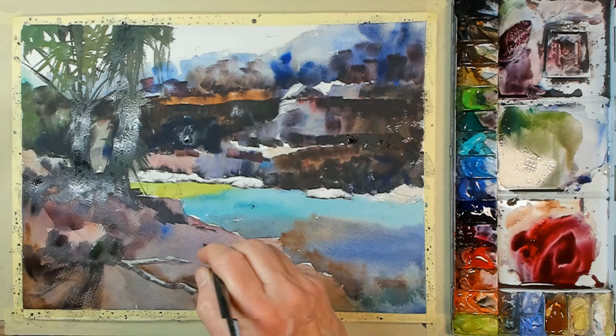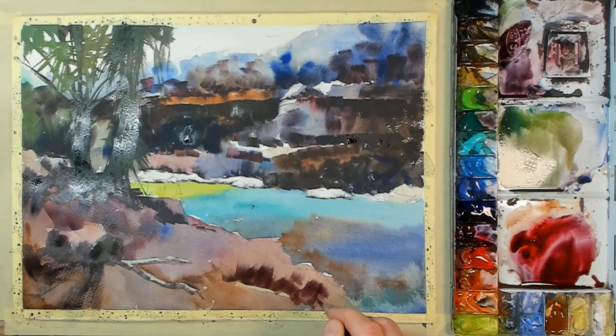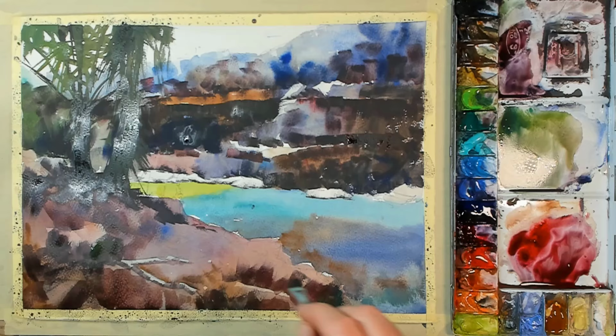then the two boulders in the middle. Viridian green, bit of spring green as well. It would be fairly humid down here, so it would encourage the growth, I guess, of algae and moss and ferns and so on. So adding a little bit of green to these boulders wouldn't go amiss, just to give it more of an authentic feel.